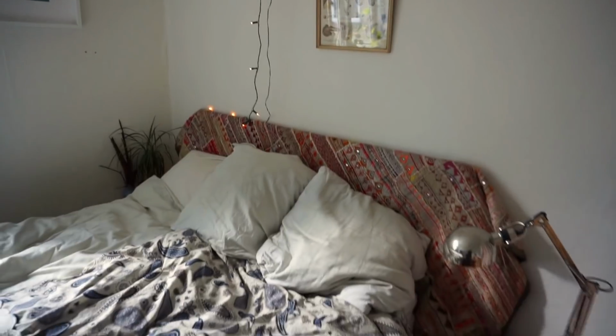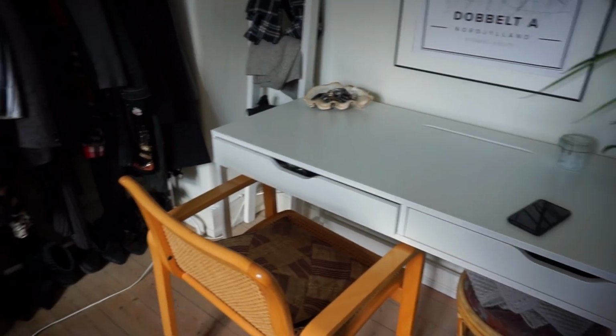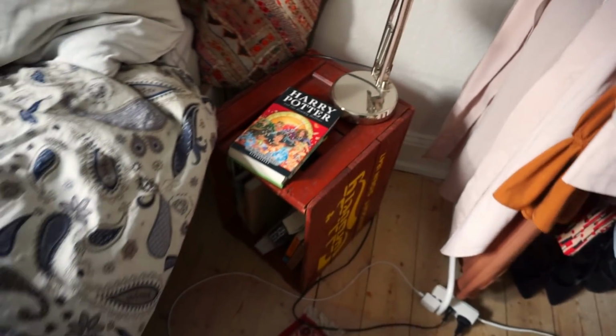This is usually where I work. Have my laptop here, or sometimes I sit here if I want to be like super businessy. But these lockdown days I am sitting in bed. Also, I'm reading the last of the Harry Potter books right now, so my life is amazing.